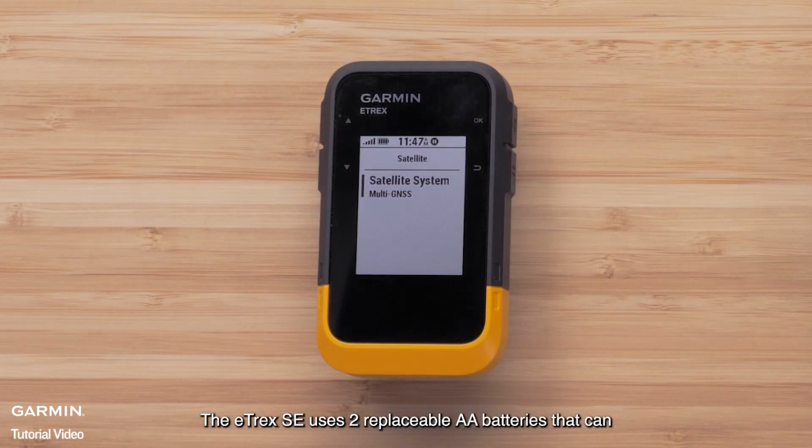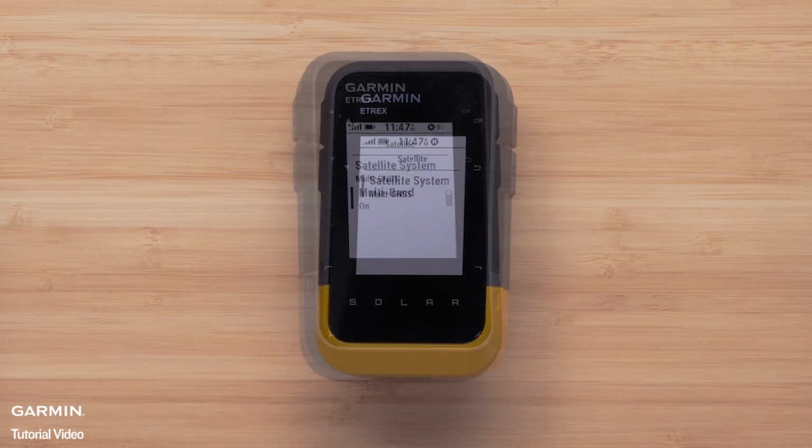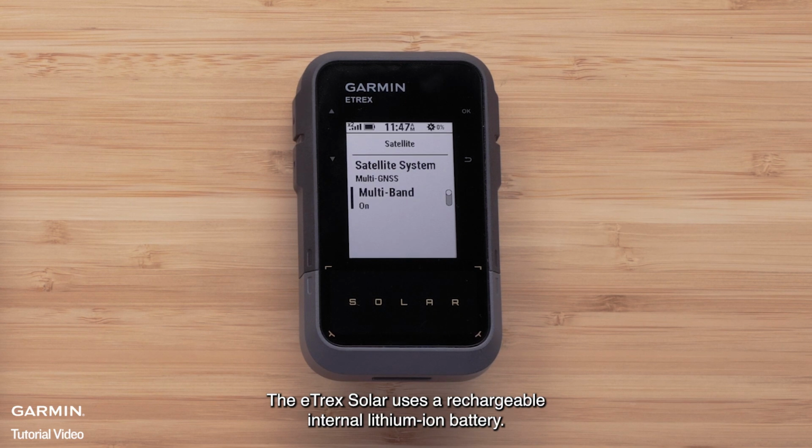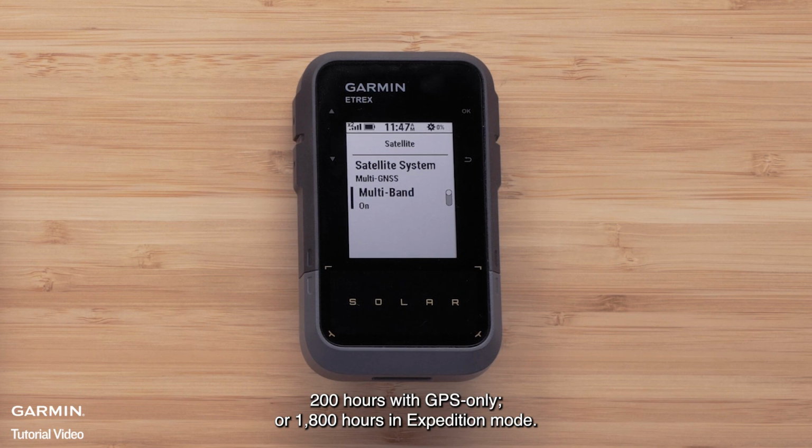The eTrex SE uses two replaceable AA batteries that can offer 168 hours of use in standard mode, or 1,800 hours in Expedition. The eTrex Solar uses a rechargeable internal lithium-ion battery. Battery life is up to 100 hours when using GNSS and multi-band, 200 hours with GPS only, or 1,800 hours in Expedition mode.